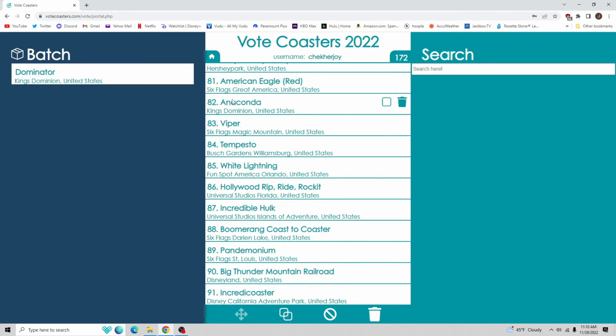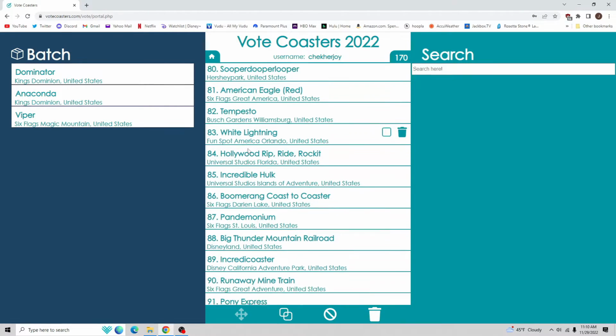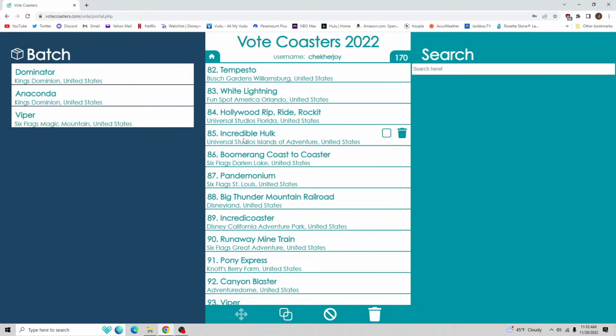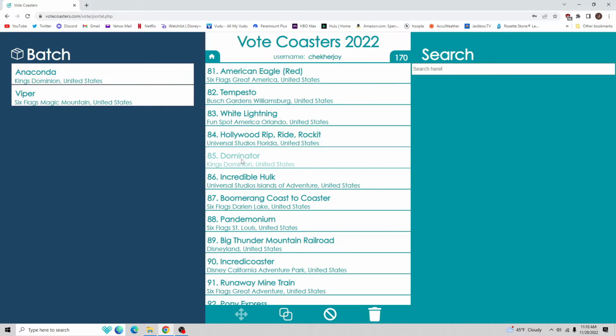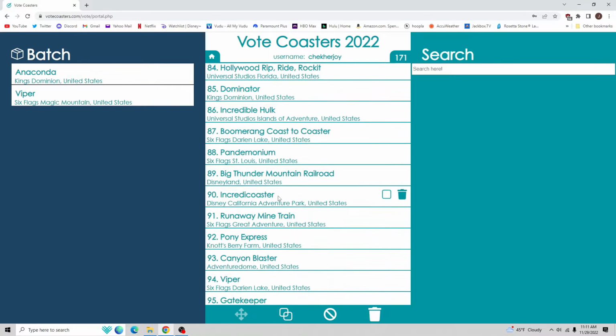Nope. Dominator, Anaconda, and Viper need to come down. These are the Arrow loopers. Well, Dominator is a rough B&M. Not super rough, but I think it's closer to Incredible Hulk. So, above or below Incredible Hulk? Above Incredible Hulk. Anaconda and Viper are a bit rough.